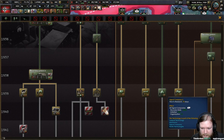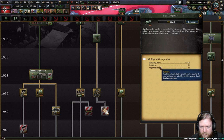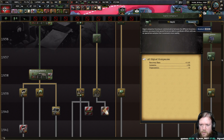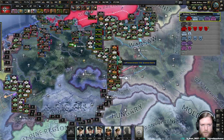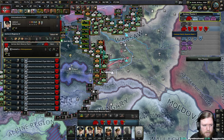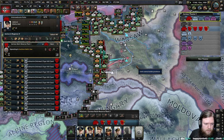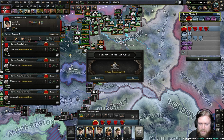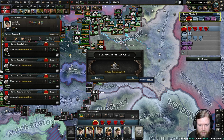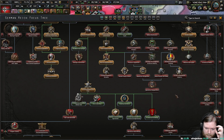And get, I think, probably the better signals, as that increases organisation by far. Oh, that's only the signal company. You know what? That's fine. We're going to have really good signals. Yeah, those are now 10s. Good. And that's going to mean that I can just do this and just have everybody training that. And there we go. Molotov-Ribbentrop has been done.